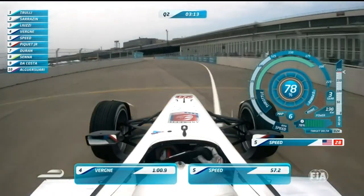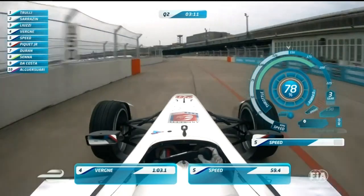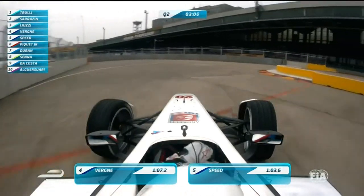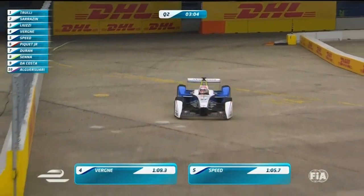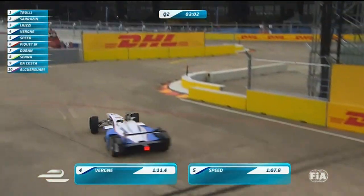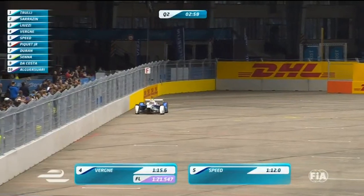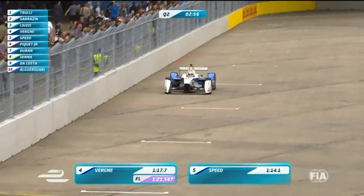Scott Speed is slower again in the middle sector. So it's Vergne coming through the final few corners. The Andretti car just up the road. Here he is. Oh, he's throwing it through there, isn't he? Beautiful stuff. How smooth is he going to be through the final corner? Already had a pole position this season in Punta del Este. Swings it right out to the barriers.